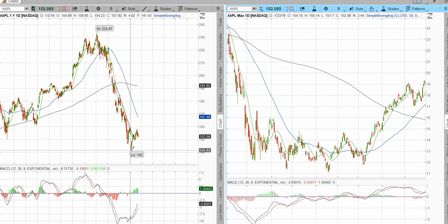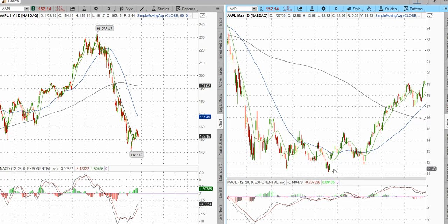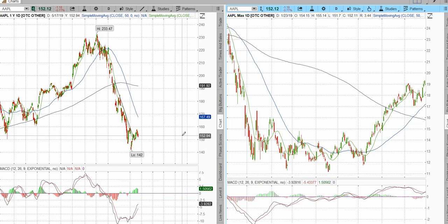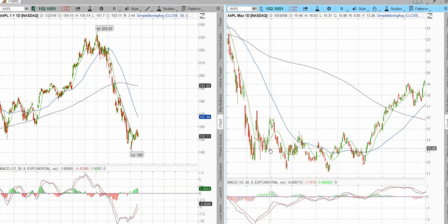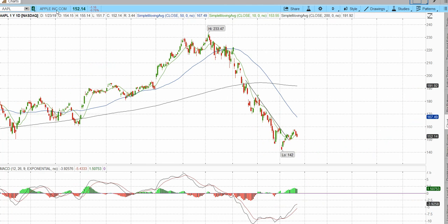So I personally think these 142 lows we're going to see at some point in the first quarter. We'll see if that happens. Do we test the 50 SMA before we go there? I don't know. I don't like the way this chart looks in the long term. Long term meaning the first quarter of this year. Can you still trade it long and short? Absolutely. But it still looks very bearish to me going into this first quarter.